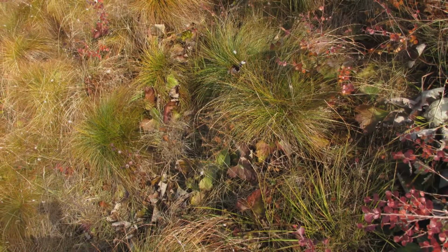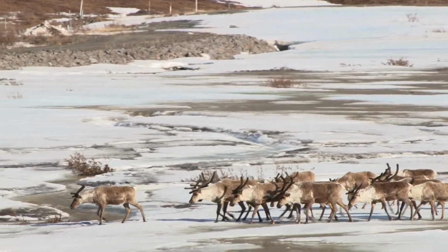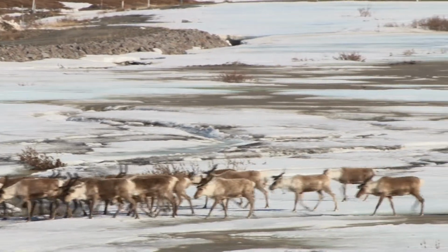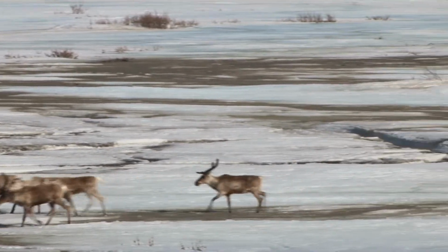The other thing you'll find at the unburned site, which you won't find at the severely burned site, is the presence of lichens. And lichens are important because they're really delicate species. They take a long time to recover after disturbance, anywhere between 30 to 50 years. Lichens are an important food source for caribou, and caribou is a very important food source for the native people on the North Slope of Alaska.